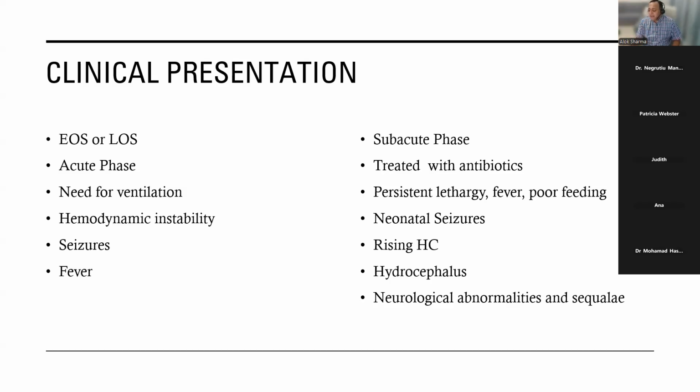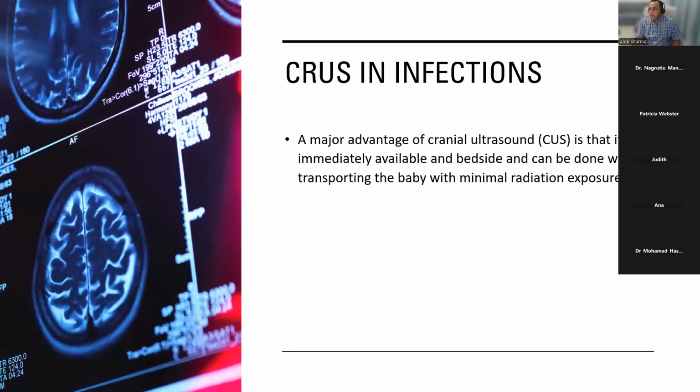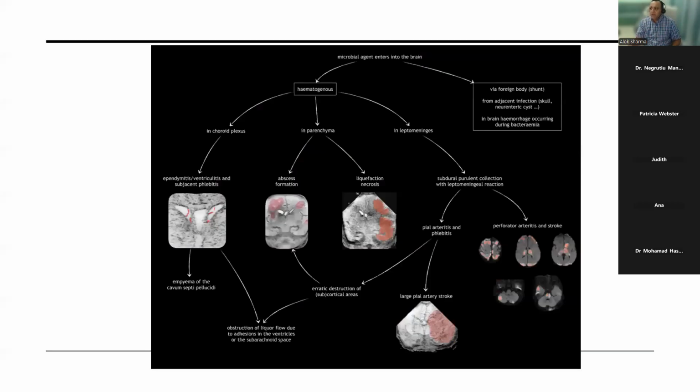But that clinical presentation may prompt you to do a cranial ultrasound. And the benefit of doing a cranial ultrasound in this setting is that it is available bedside, can be done without transporting the baby, and with minimal radiation exposure. So it's really a very non-invasive test to do, but with a much lower sensitivity for its ability to diagnose pathology for infection in particular.